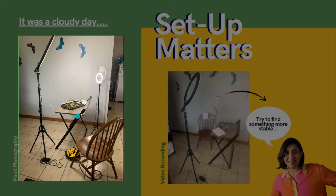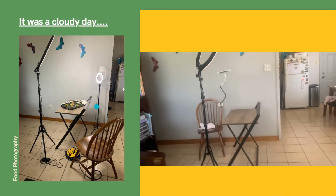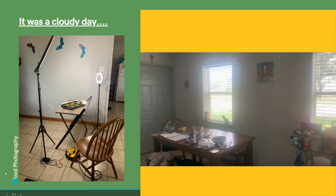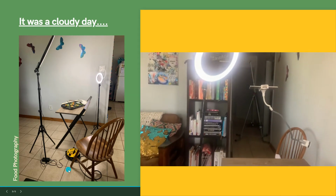But yeah, I have this portable little stand right here to do my photos. I like the wood texture of it, and I had it off to the side in the middle because in my kitchen you can't really see it, but over here I have 2 windows, and then I have a big window over here on this side in my living room.